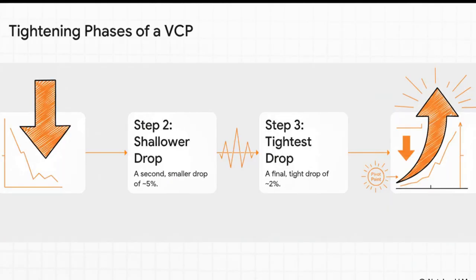So here's what that looks like in practice. You might see an initial pullback in the stock of, say, 10%. Then it rallies a bit, and the next little dip is shallower, maybe only 5%.